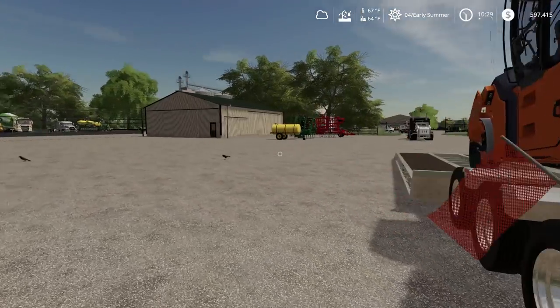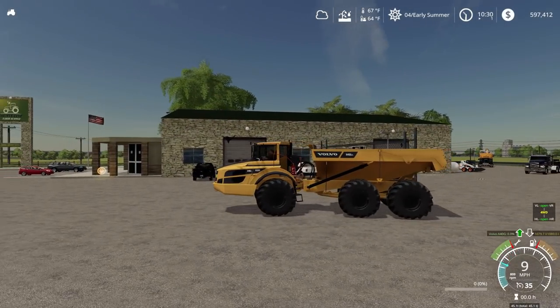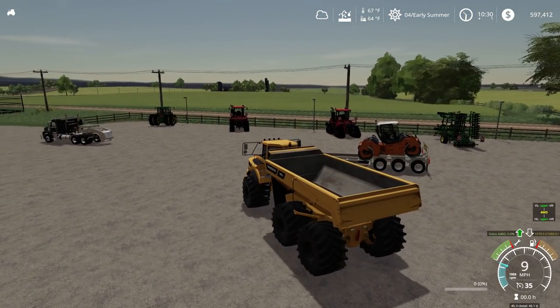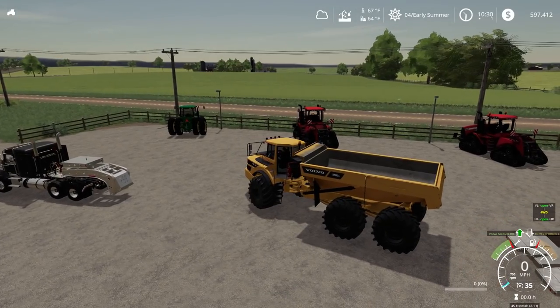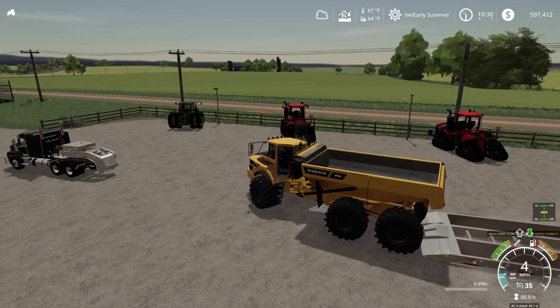Hopefully that'll stay. Now look at this big tank we got here. Now this is kind of impressive, so I was kind of happy we got to loan this. Don't know if this will fit on there or not. Might be kind of hard.